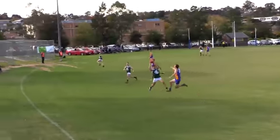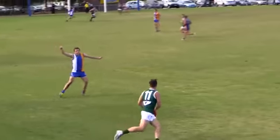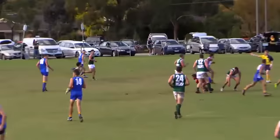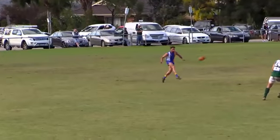And he works it further towards half forward. Chris Clark's taking a good grab, and he's got Hooper one out if he wants to go in that direction. I think he will. He'll set it up for the big fella. He's leading to the ball. He's just not going to get there, and a fantastic mark taken at the back there by Sievers. He had to go then, and he did.